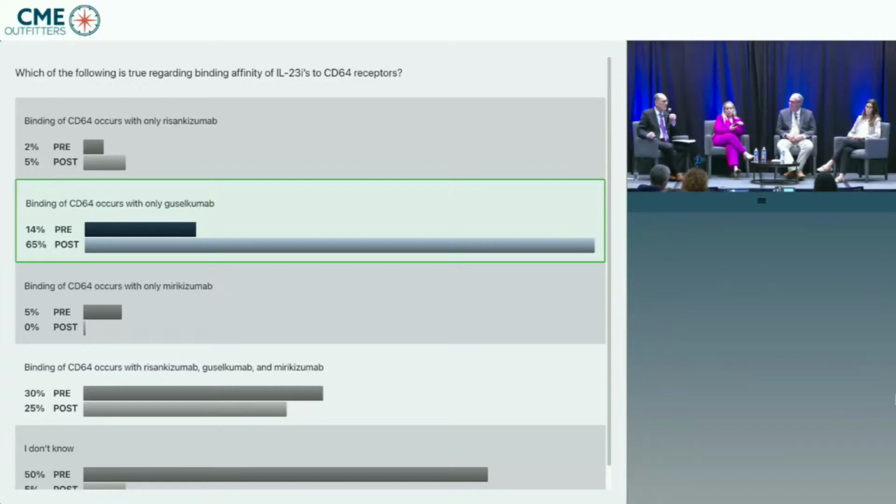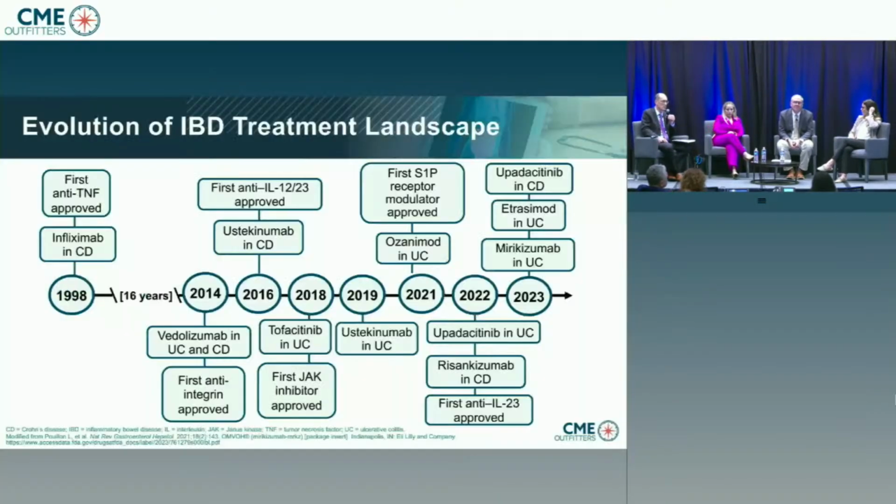Great. So Ed, maybe we can transition to the next slide and next topic and go through some of the evolution of the IBD treatment landscape. I think Jess did a really nice job of focusing on IL-23. Let's step back now and give us the historic perspective, from 1998 to really current time. What's the landscape looking like?